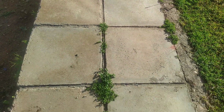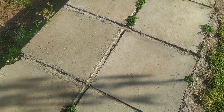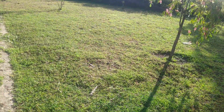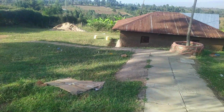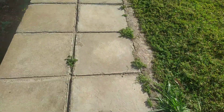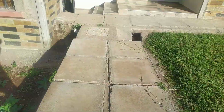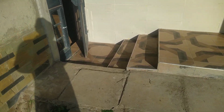And here we have something we call a walking path. These are the marbles. So you can see the grass is well planted. So the walking path from the gate, as you can see from the other side, coming to this end, just walks majestically going inside the room. You know, I'm just liking everything that was made at this point.